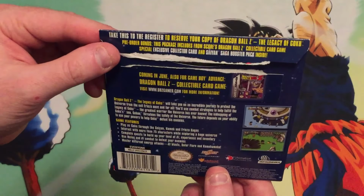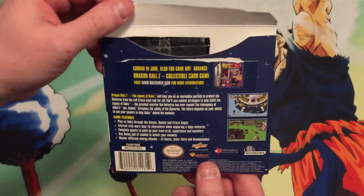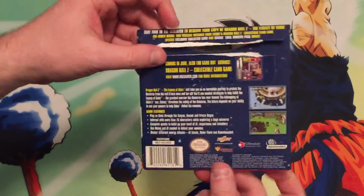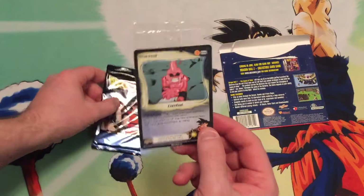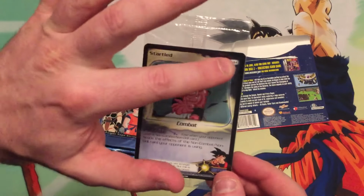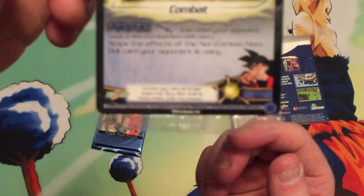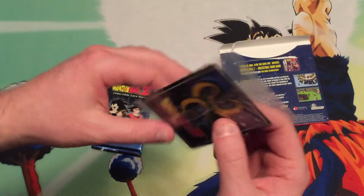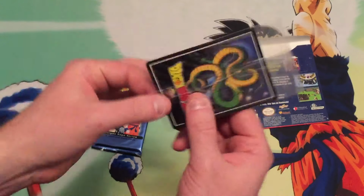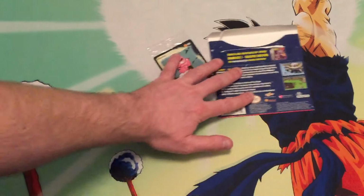Up top here it says that it includes the exclusive collector card and a booster pack. Now we'll take a look, and this just looks like a CD sleeve. I'm pretty sure that's what it is. Alright, so inside here is the exclusive non-foil GS1 GameStop 1 promo, Two-Star Startled, and despite it being Buu, it's one of Goku for some reason, and it's of course limited because most promos are. It comes sealed in this single plastic sleeve, and this one is unopened. And when I got this, that is all that it came with.